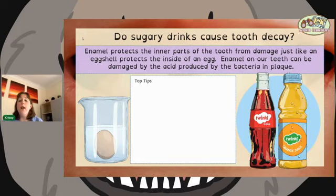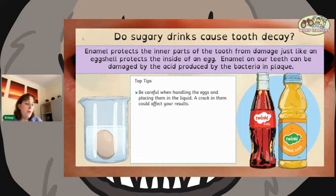So what you're going to do is boil your eggs, deciding on how many liquids you're going to test. Now, you first of all need to be really good at handling your eggs.